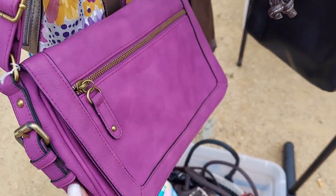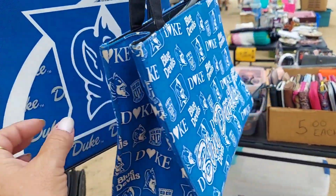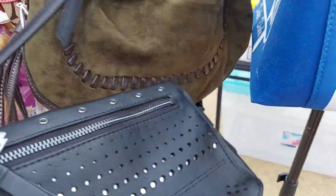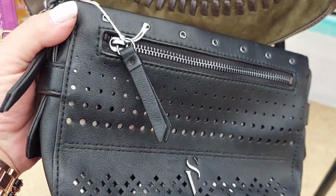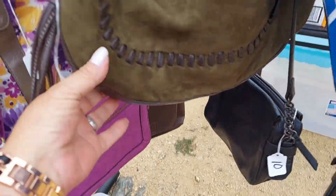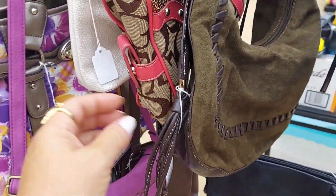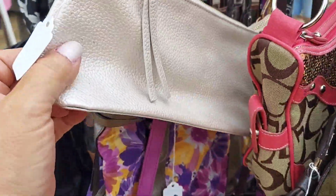I gotta be honest, I'm really showing y'all a lot of what's out here. Some Duke bags, if you like Duke. This one right here is a practically new, what is it, Vera Wang? Simply Vera. This one's beautiful. Suede and leather. Dark green and brown. I don't like this one, but a lot of people picked it up. Cute party purse.